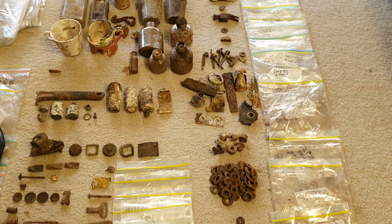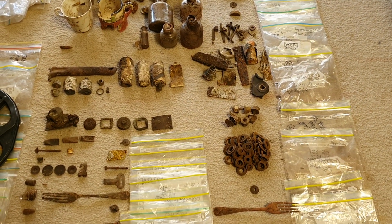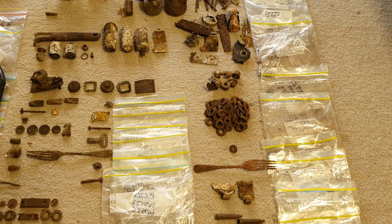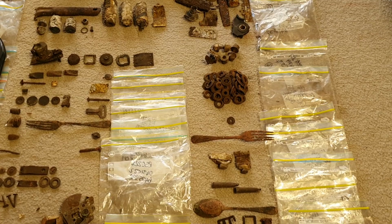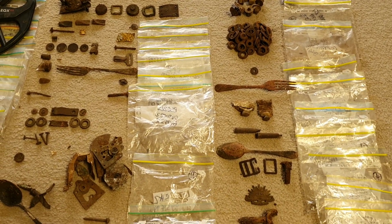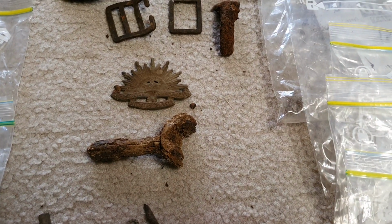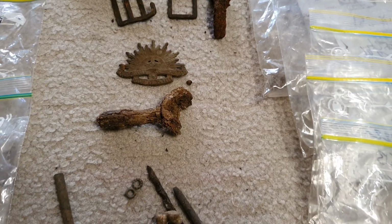So these are, there's buckles, buttons, bits of bullets, eyelets from kit bags, personal items, lots of buckles, and of course there's one of the favourites, of course, is the Rising Sun hat badge. Very nice.